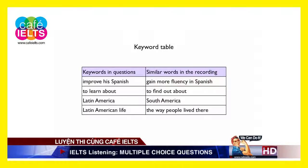To learn about was mentioned in the question, but Paul said he wanted to find out about. That's the similar words in the recording. Then we saw Latin America in the question, South America mentioned in the recording, and finally our answer, Latin American life, but he said the way people lived there. So there's a quick example of multiple choice questions, why they're difficult, how to practice them, and I hope that helps you.